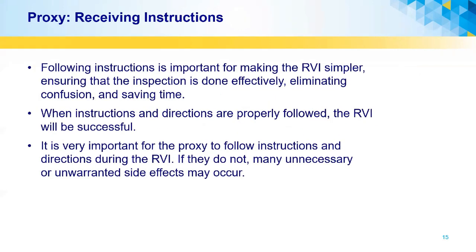Receiving instructions is very important. Following the instructions is important for making the RVI simpler, ensuring that the inspection is done effectively, eliminating confusion and saving time. When instructions and directions are properly followed, the RVI inspection will be successful. It is very important for the proxy to follow instructions and directions during the RVI. If they do not, many unnecessary and unwarranted side effects may occur, including missing the possibility of an imminent health and safety hazard.